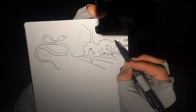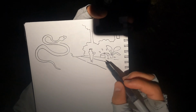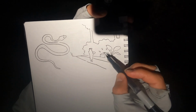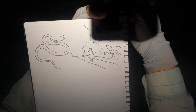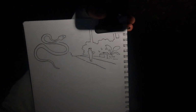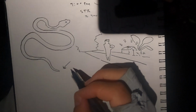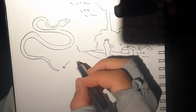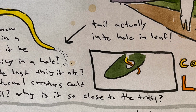Okay, look how fast that was to get that contextual information. I can add these trees, I could add color, add darks like black ink into this later. Now let me get a little bit of metadata, such as the time. So I just noticed that the tail seemed surprisingly stubby to me. When I look closely, I noticed that the tail actually goes into a hole in the leaf. So I'm going to write that down.